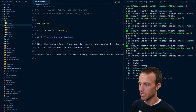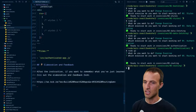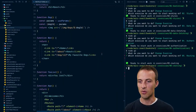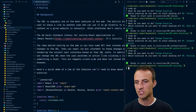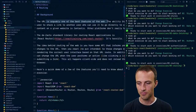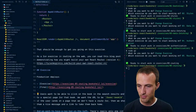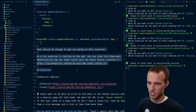So anyway, we're gonna go to the extra credit or to the routing exercise. We're not even halfway through, folks. So there's a lot to this. So yeah, we talk about React Router, and it's amazing. I love React Router. It is the URL, like I say here, it's arguably one of the best features of the web. It's awesome. And so I give you a quick rundown of how to use React Router, and then I kind of boot you off into the exercise.